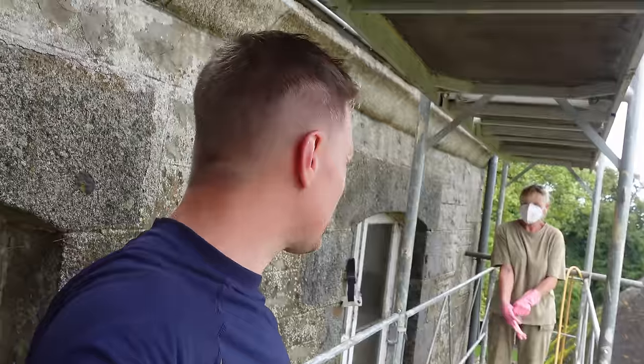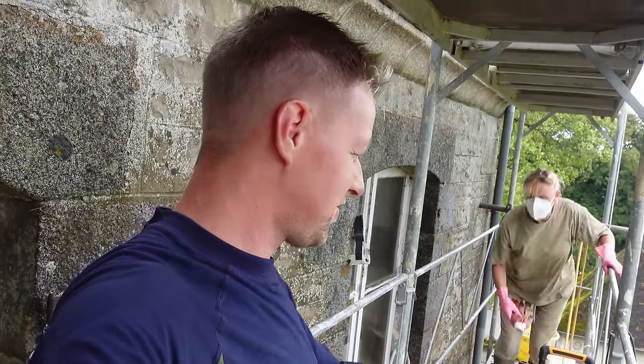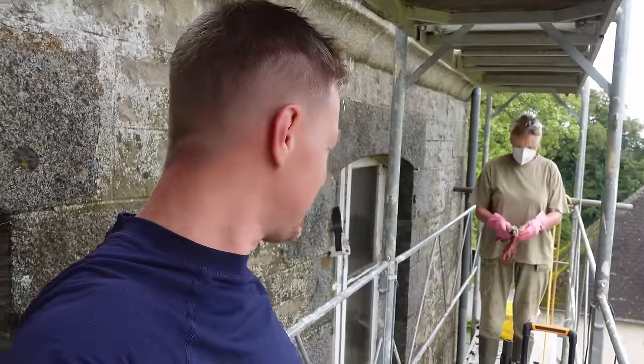So I've got the Chateau, I've literally just wet it really. I haven't really got too much dirt off because the hydrochloric acid will take a lot of that off. So Mum's getting all prepped now. I'm gonna get sorted, get some marigolds on. Got a long sleeve top on so it doesn't go on. So I'll have to wash it all off afterwards.